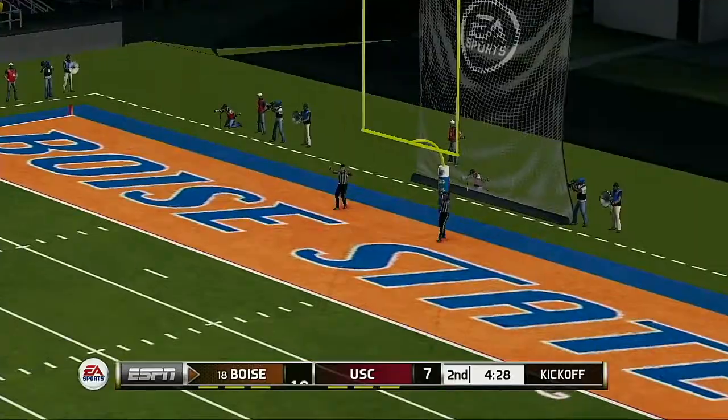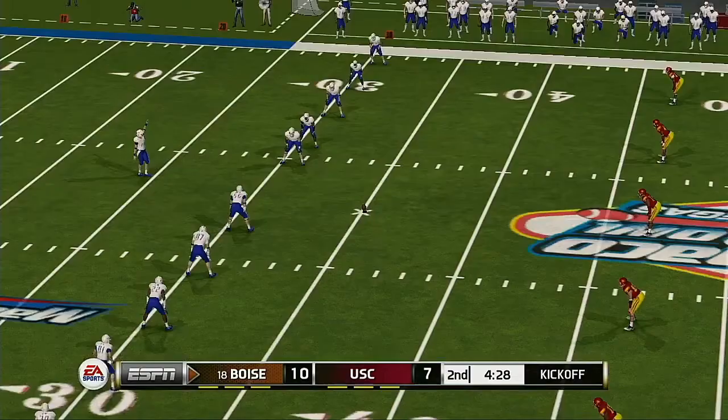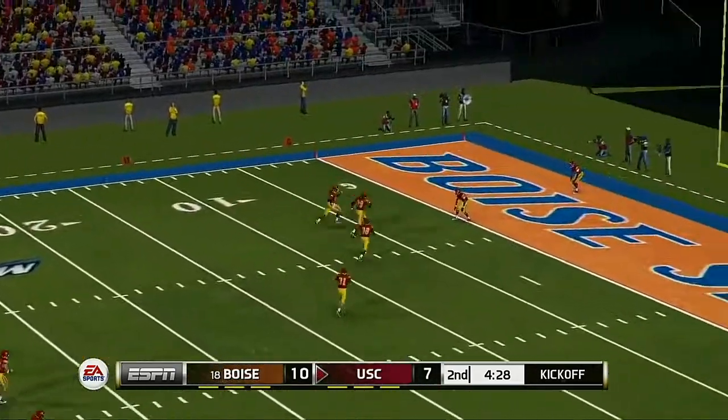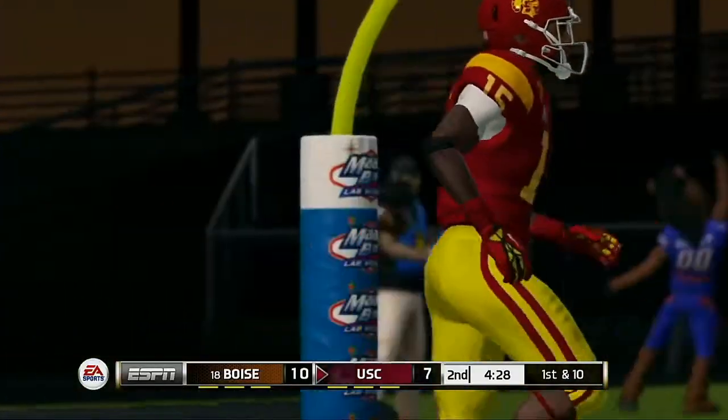Kicks away, and he got it. Yeah, he got some good leg behind it, and he kicked an accurate ball right between the goalposts. 10-7, Boise State. He really got a hold of that kick. This one's going to be down in the end zone for a touchback.